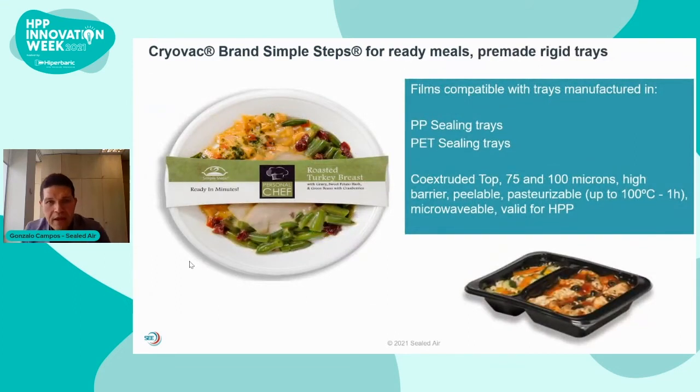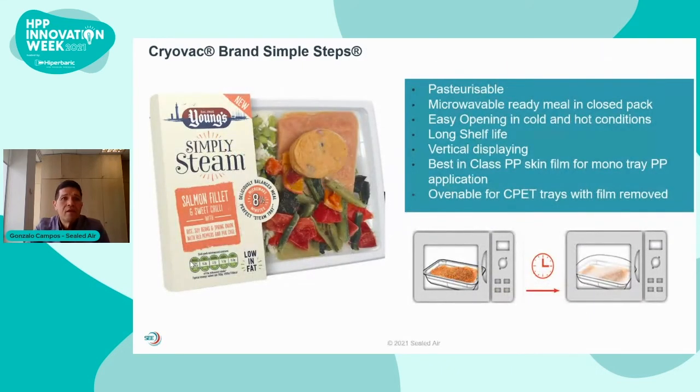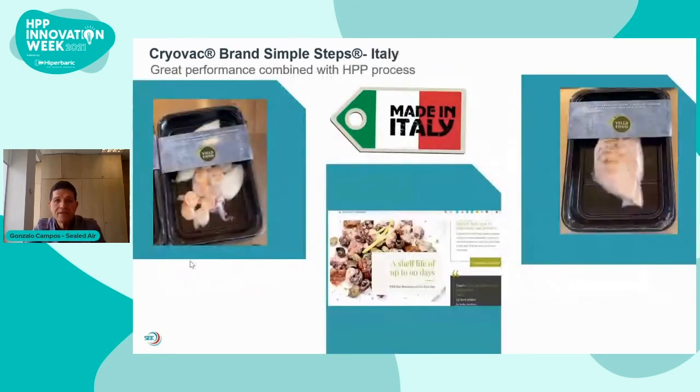Some examples right here, where our films are compatible with PP trays or PET sealant trays. From 75 to 100 microns, you can do heat treatment, and it's valid for HPP. More products here benefit from vertical display, longer shelf life, easy opening, or they're combining different structures, PP or CPET trays.